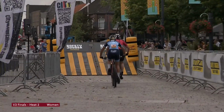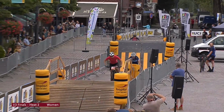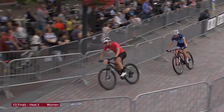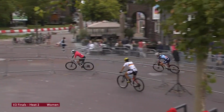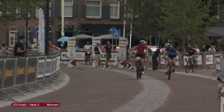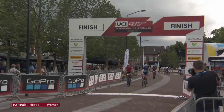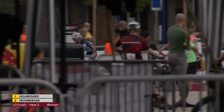But these are riders we've been treated to some good conditions. It's nice and dry at the moment in Valkenswaard, and it certainly looks to me like Hongard is pushing up on the side of Fromberger, wanting to make sure they don't relax too much. Hongard gets the better line on the track surface, listening to the chasing rider Luenga. Luenga is out of the saddle and sprinting, but it's going to be to no avail, and we are going to see Hongard, who fist bumps Fromberger, come through and across the line.